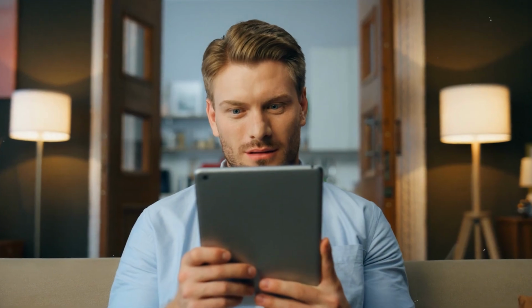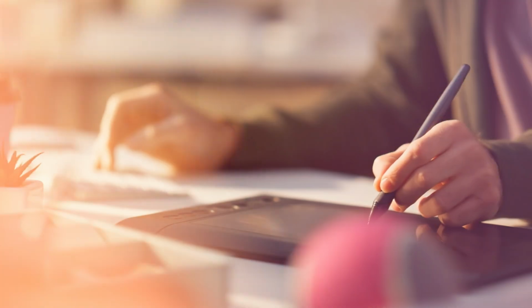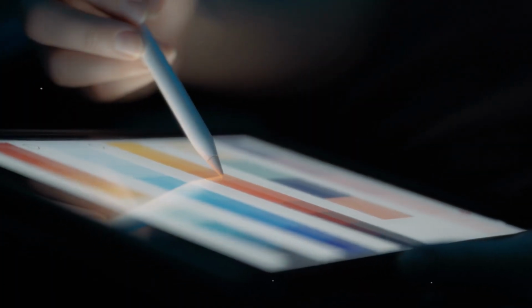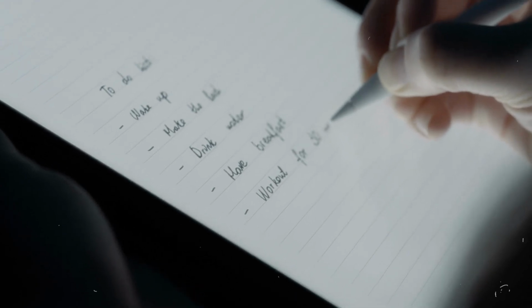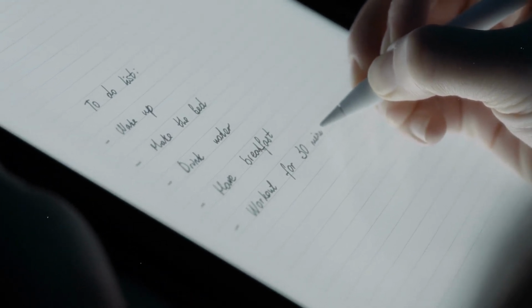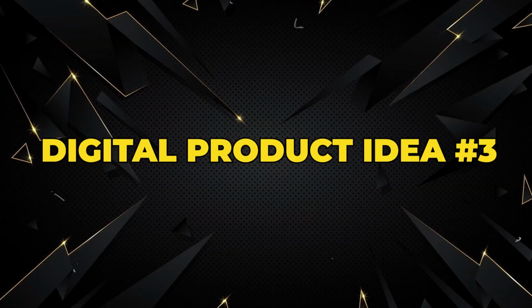Think about the user of a remarkable tablet, combined with the tactile satisfaction of writing on a tablet. By creating digital planners tailored to this experience, you can meet a unique demand. The investment in learning how to create these planners can pay off big time as the user base for these devices grows. Digital product idea number 3.